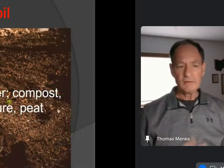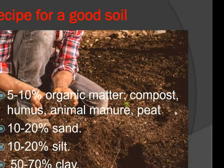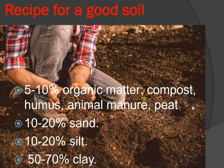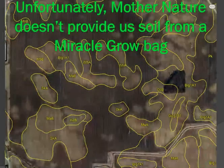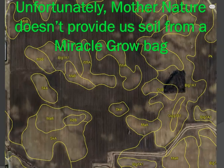So a basic recipe for a good soil: 5 to 10% organic matter, which is compost, humus, animal manures, peat; 10 to 20% sand, 10 to 20% silt, 50 to 70% clay. Yeah, that's a good ideal recipe, but unfortunately, in a real field, Mother Nature doesn't provide us soil like a Miracle Grow bag. If you're into a greenhouse or plant growing of your own in the house or in the garden, you might buy some Miracle Grow, which supposedly has lots of the nutrients and everything you need in it, including the fertilizer.